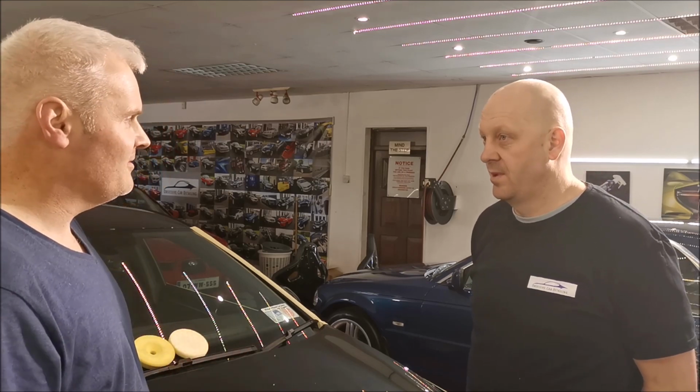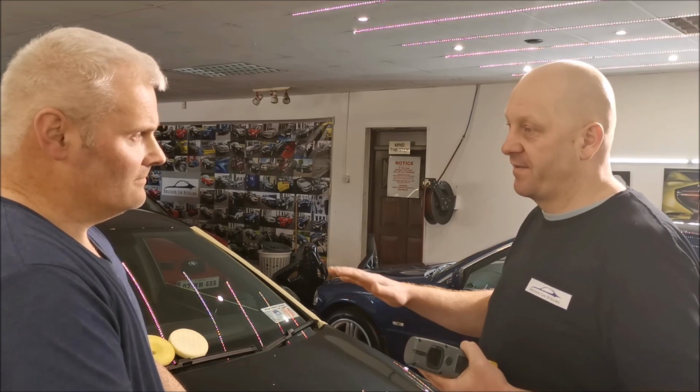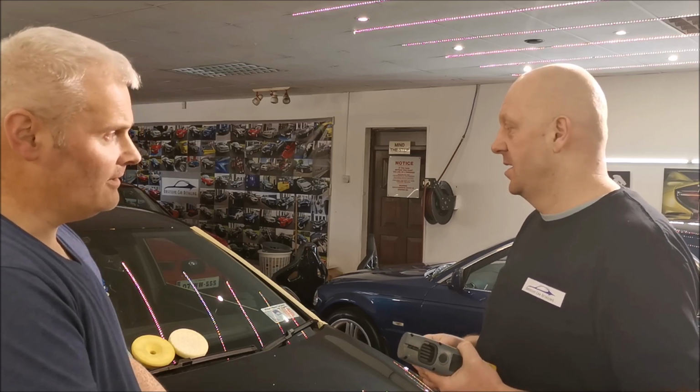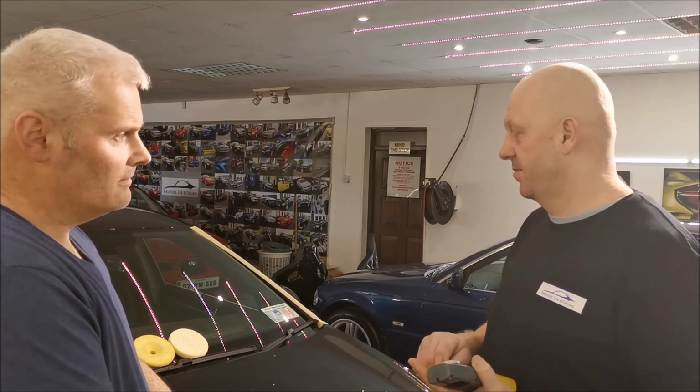The car comes in. How do you start? How do you go about correcting the paint and addressing the defects? I start with a good wash. That means I have to remove all traffic film from the car first. Then we have to consider contaminants that are not removable by just a wash, which is tar and iron-based contaminants. Then you might have other various things like tree sap. You might have bird droppings or whatever.